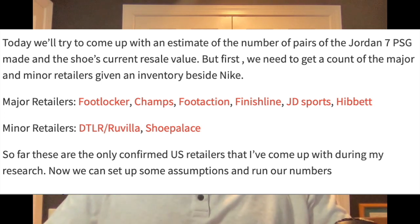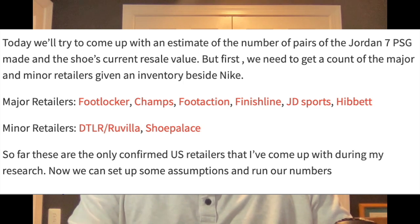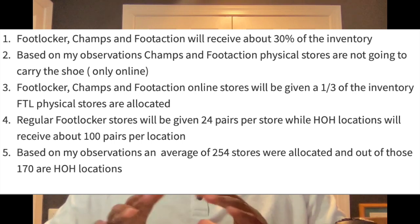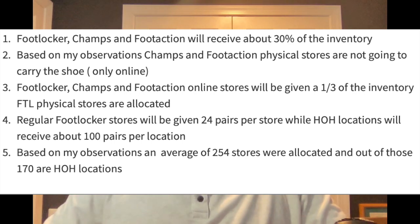Our next step will be to set up our assumptions, because the assumptions are the most important part of this process. Usually, I'm always going with Foot Locker and then Champs, and that's what I'm going to stick with, because it is harder to create assumptions when you don't have information based on other retailers. So I used the Foot Locker app. You have Foot Locker, Champs, and Foot Action, and it seems as if they're only going to get the shoe online. So I'm going to stick with that. For Foot Locker, Champs, and Foot Action, I'm going to give them about 30% of the total inventory.